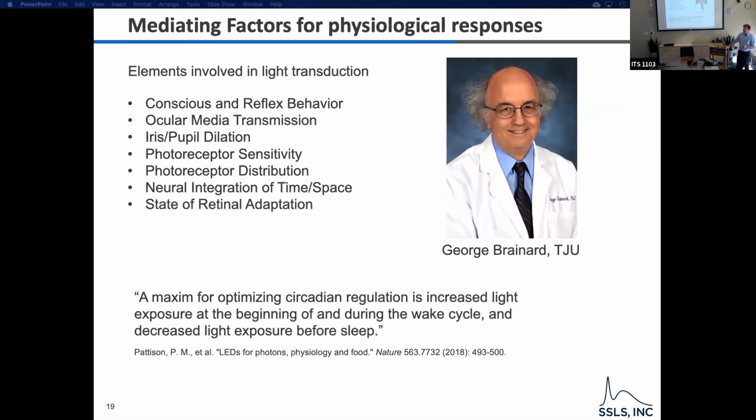So in the studies that they've done so far, they have to control the studies. So we call them lab studies because they're controlling the conscious and reflexive behavior. They're controlling the ocular media transmission by selecting subjects that are in the same age group. They're controlling pupil dilation. They get enough subjects to control photoreceptor sensitivity and distribution, but not that many. And they're controlling the light and the photo history of their subjects. So these are highly controlled studies that have shown us how this physiology works.